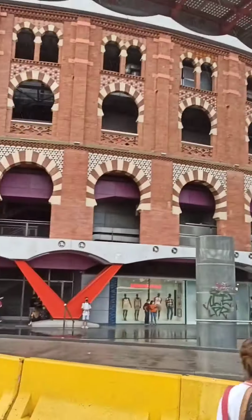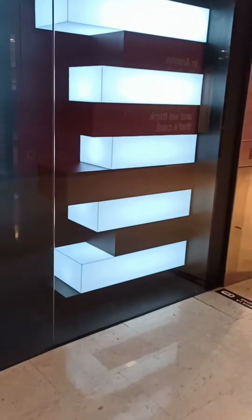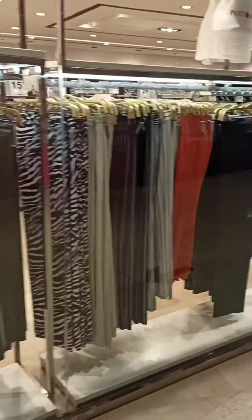Here is Las Arenas. It's a shopping mall. So let's go inside and have fun shopping. Look, it's beautiful.